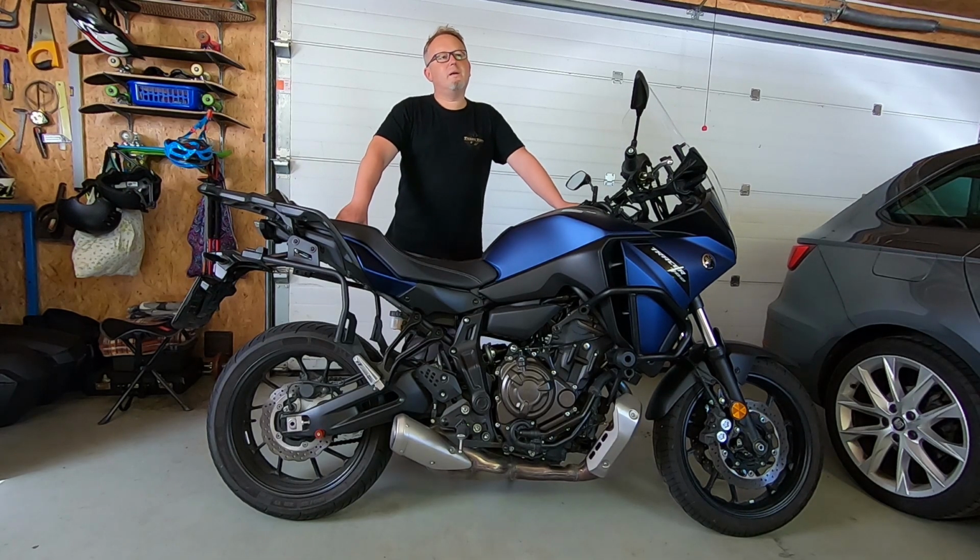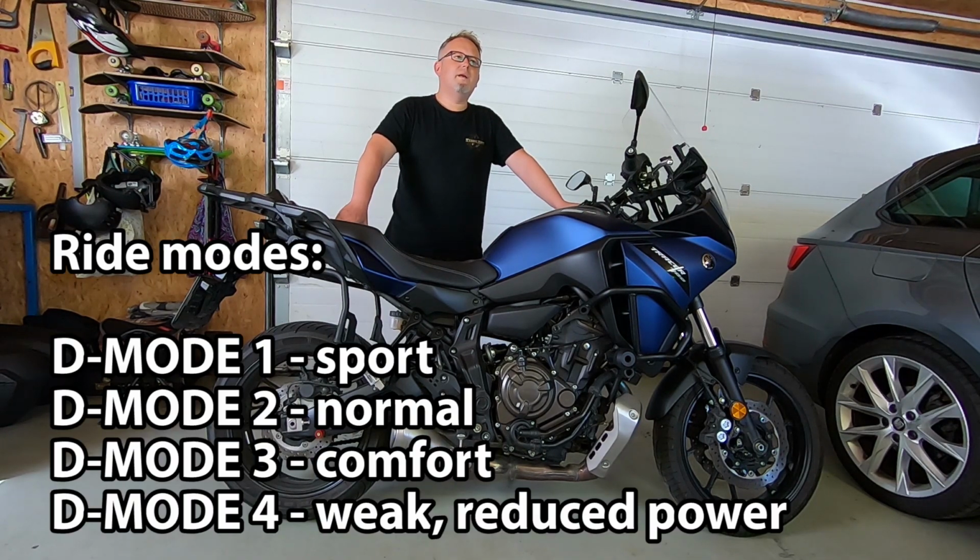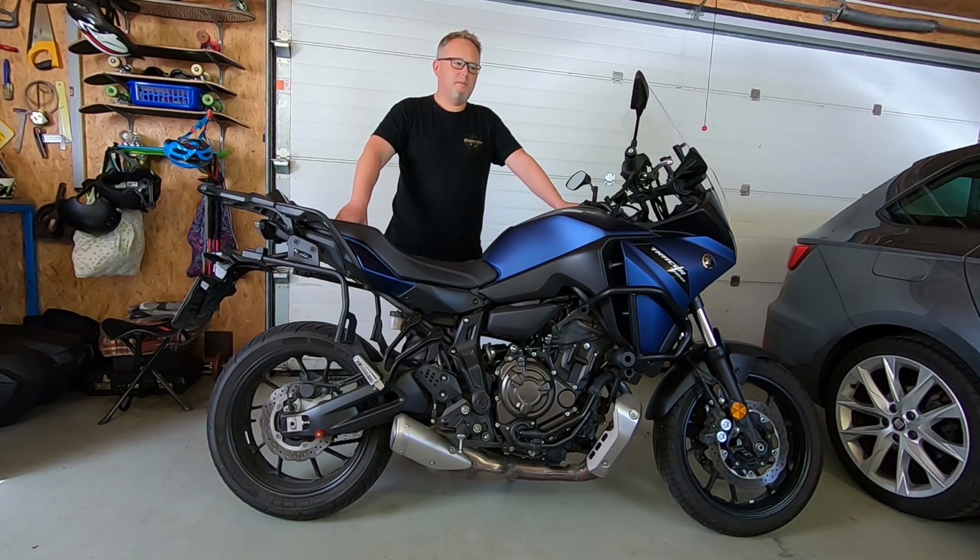There are 4 modes. One of them, I think number 4, was for rain. This maybe also reduces the power of the bike, because I have the impression it has less power than the Tracer 700 in this mode. So this is for rain, for bad weather conditions. It's good to have it there, because for everyone who travels, it's a question of time when you ride in rain. So I think it's a good thing. And this is what I like in this bike.